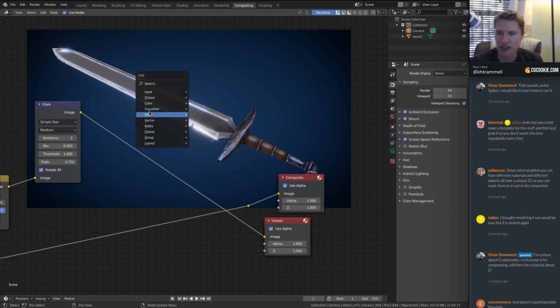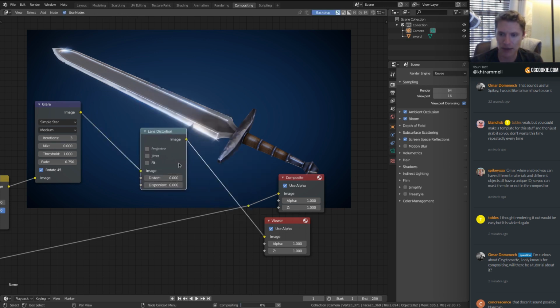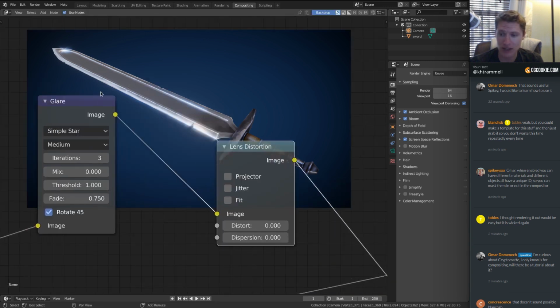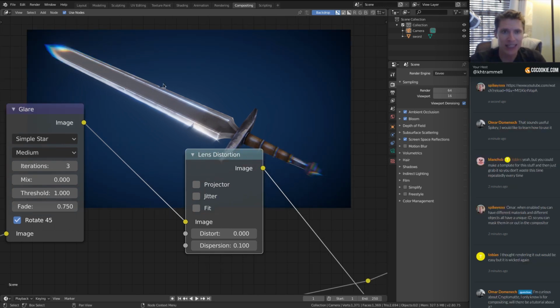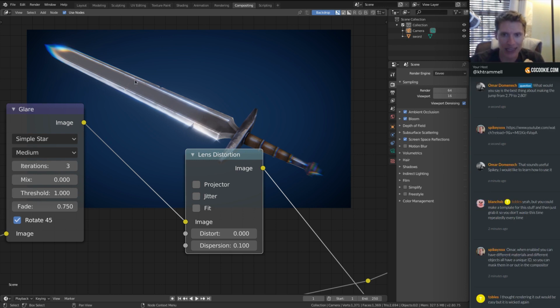I'm doing a lot of talking. So is it distort and lens distortion is what I'm looking for. I'm going to plug the whole image into that. And dispersion, if we go to 0.1, so this is the effect. On the outer edges of the image, it starts to separate the color channels into a rainbow effect. All right, and this is what happens with a lens.